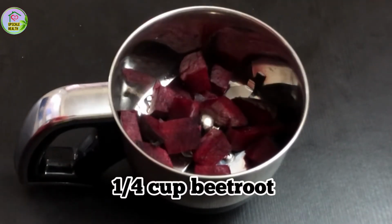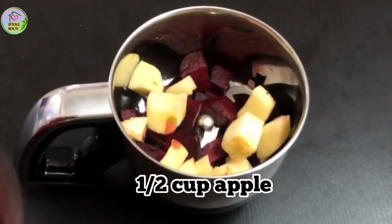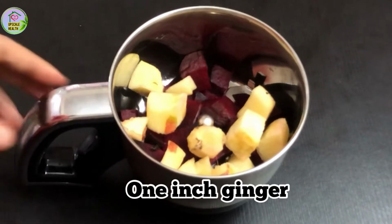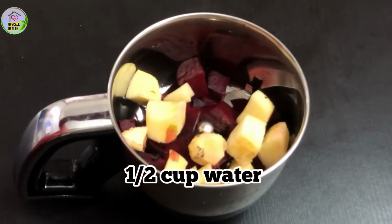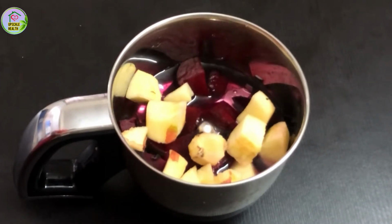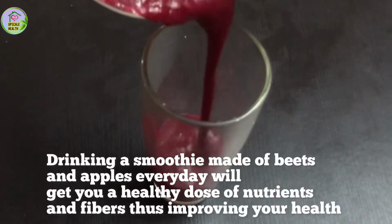Add a quarter cup of chopped beetroot into a mixer jar or juicer, half a cup of apple, and 1 inch of ginger. Add half a cup of water to this and blend it into a fine juice. Add as much water as is required. You can add some ice cubes, or you can also warm this juice and drink.